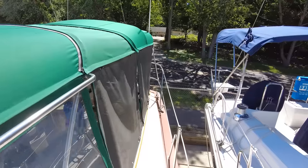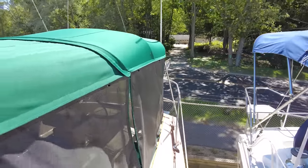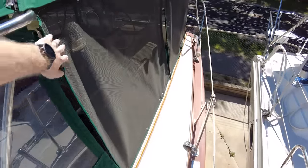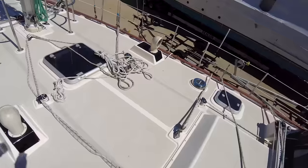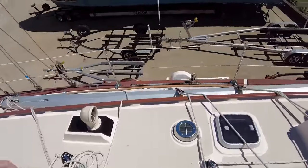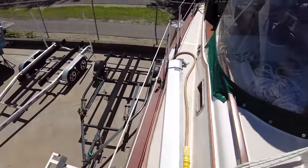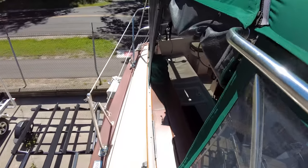Whether it be sun, rain, wind, a really windy day like today, you guys are gonna notice as soon as I step in there, no more wind noise. But I don't wanna open this up, the other side's open, so what I'm gonna do is go over the coach roof like this, which is pretty easy to do, and come all the way back to where we started.